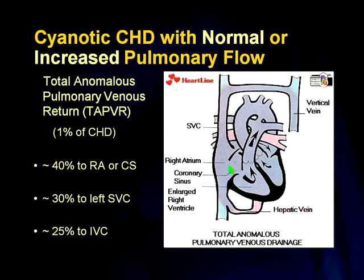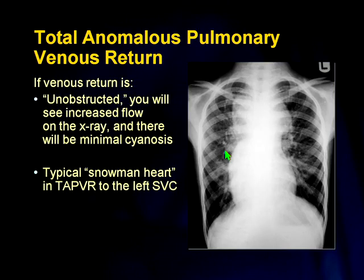Or in the newborn presentation, they can get diverted to a vein below the diaphragm, get pinched as they try to enter the inferior vena cava to get to the right atrium. If the venous return is unrestricted, unobstructed, and if it goes to the left superior vena cava to get back to the heart, you get this snowman kind of appearance of the heart. This is the dilated left superior vena cava carrying the pulmonary venous blood back to the heart.